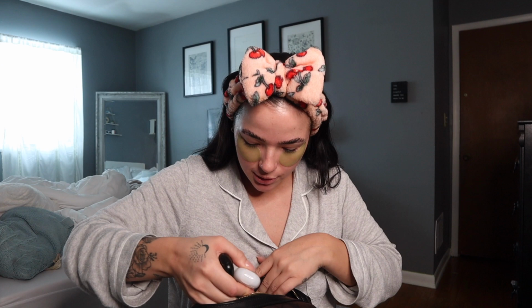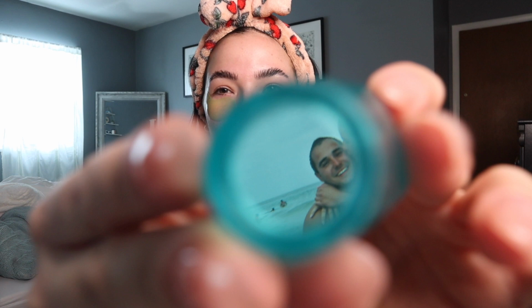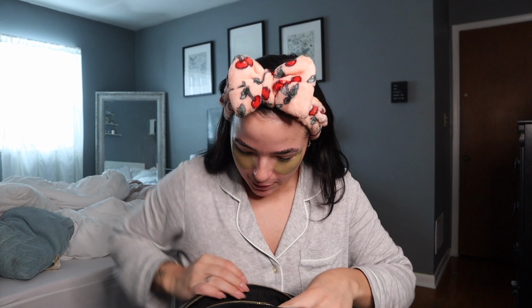Two little hand sanitizers. We have warm vanilla sugar and strawberry pancake from Bath & Body Works. This is one of those telescopes that me and Cody did over the summer. I don't know if you guys can see. Look at me, Cody. I always keep this in my purse just because it's a fun little memory to look back on. And it's cute. I have my AirPods. Look how cute this little case is. I got it at Five Below. It says, you got this. And it was $5. So why not?